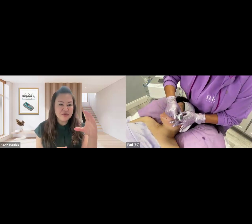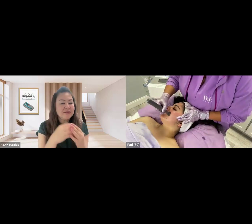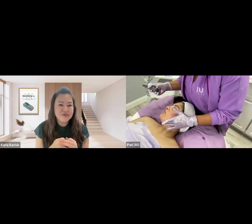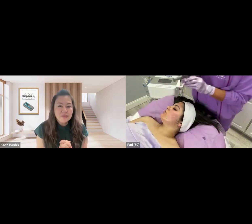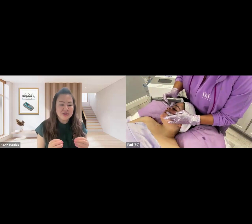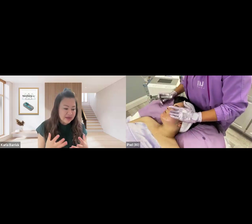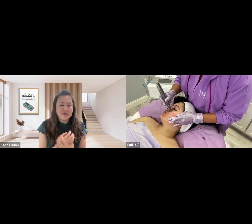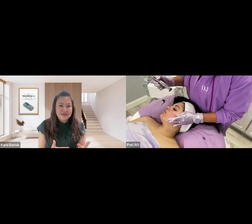So even at a 0.25 and using that growth factor serum, that signal is going to be driven much deeper than a 0.25 depth. So with microchanneling, how it works is it's that collagen induction. It's simulating an injury in the skin. So if you think of like when you get a cut or a scrape, the way that the skin heals.